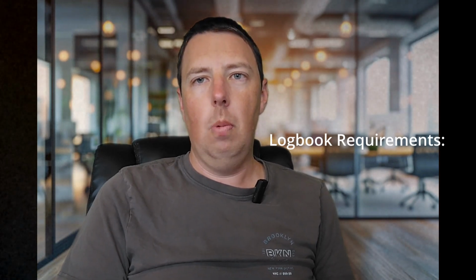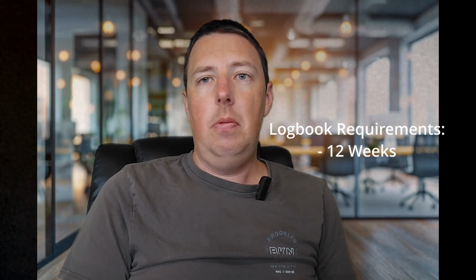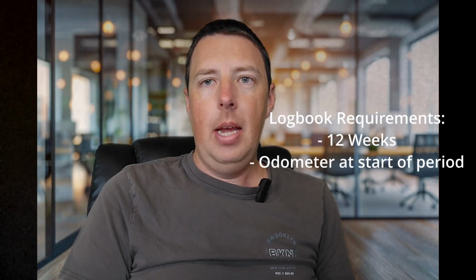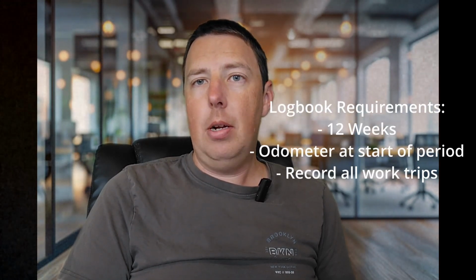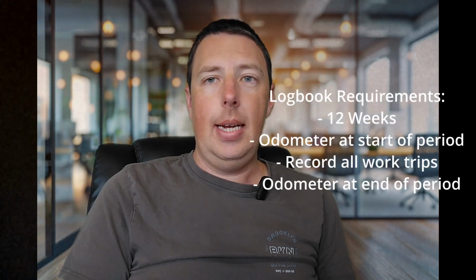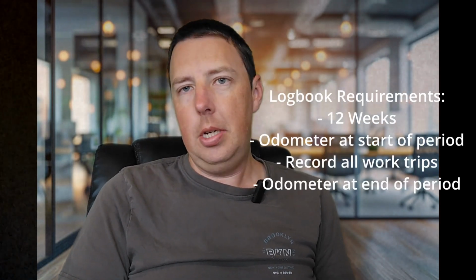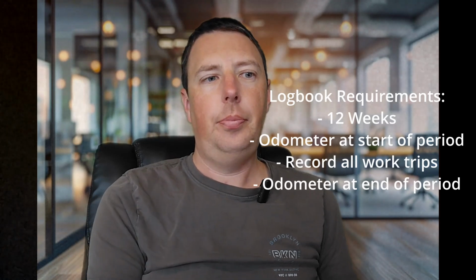So what do you need to do to keep a logbook? Well, for a logbook, you need to keep it for 12 weeks. And in that 12-week period, you take the odometer reading at the start of the 12-week period, record all of your work trips and how many kilometres they were, take the odometer reading at the end, and we can work out your work-related percentage or usage of your vehicle.